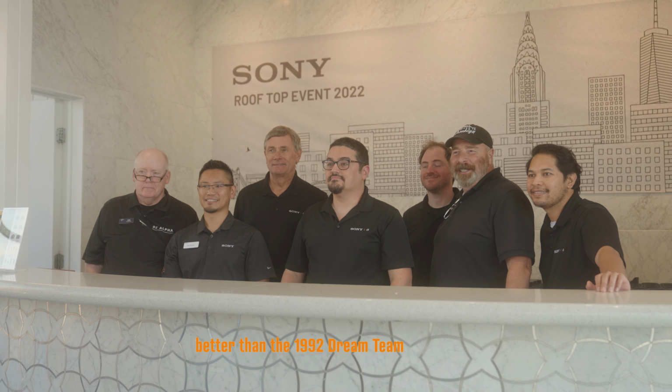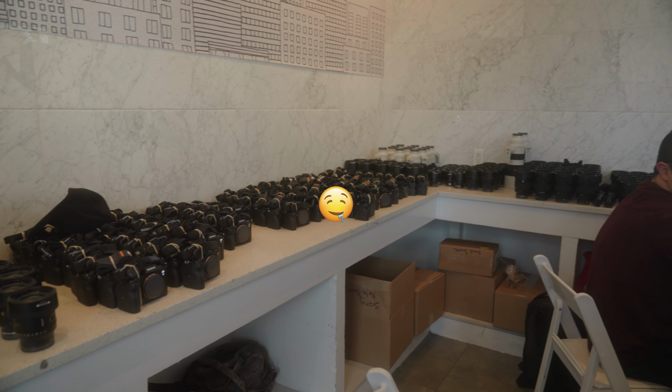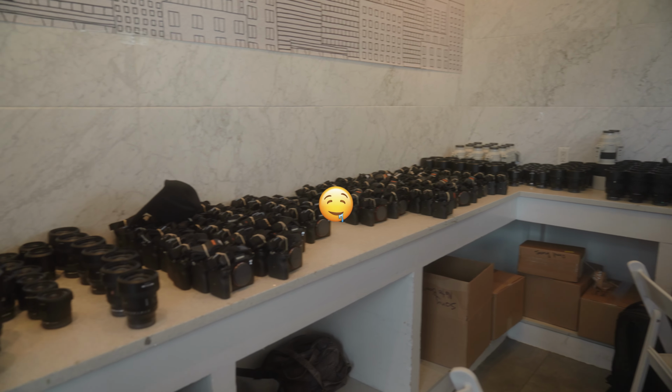The main attraction of the night obviously was working with Sony. They brought a huge lineup of lenses that anyone who got a ticket to the event could go and rent out for free. I think they had everything from the 24 to 70, the 14 G Master, 70 to 200 lenses. They really had a full-on lineup of lenses.